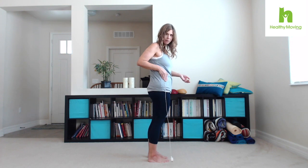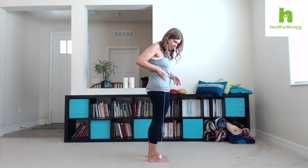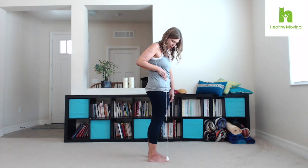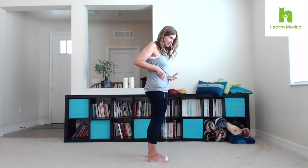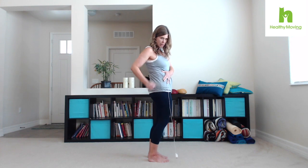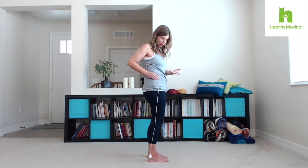I'm putting myself in a less than ideal position to show you what is probably happening for you when you first try this. And that is that the weighted end is forward of the ankle, kind of near the top of the foot. This position is bringing us into that kind of tucked, pulling the sacrum into the pelvis position. Not great for any part of your body, but especially your pelvic floor, hips, and low back.